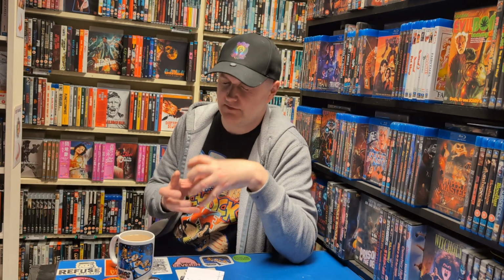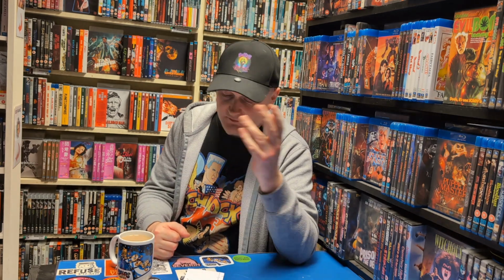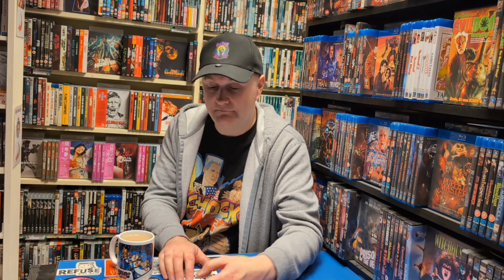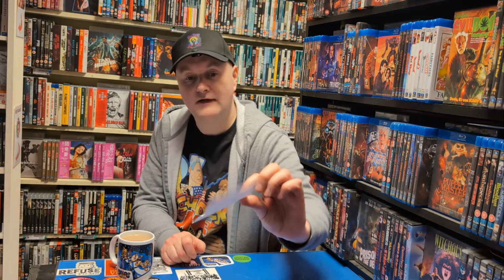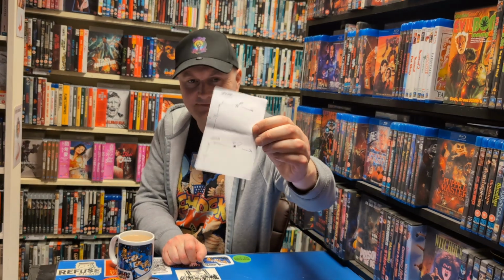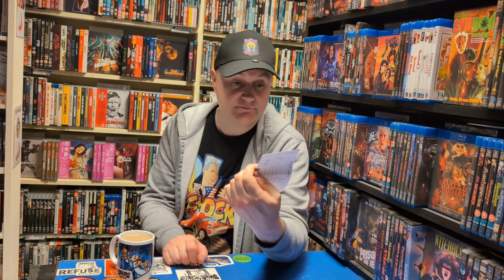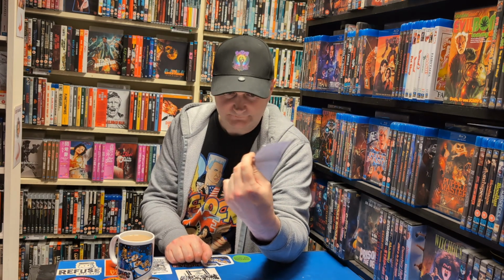I wanted to show you my detailed schematics. Obviously, my blueprints are very, very detailed. They've been drawn by, well, surely the most established and esteemed architects known to man. And these are they. Such detailed architecture could have been my forte, to be honest. But I chose the vocation of being a counter jockey in a video store. But architecture, I mean, those plans, holy cow.